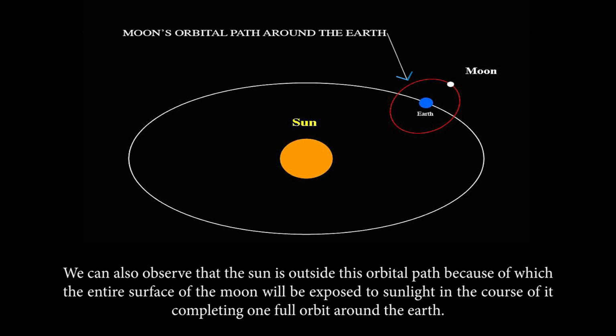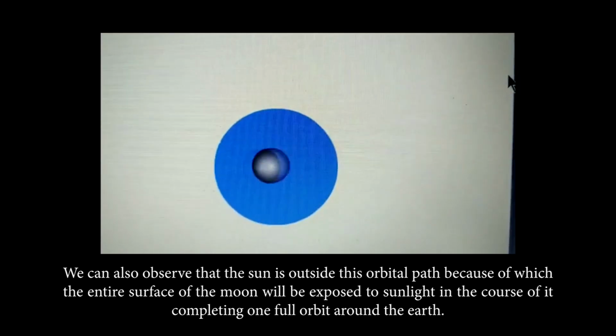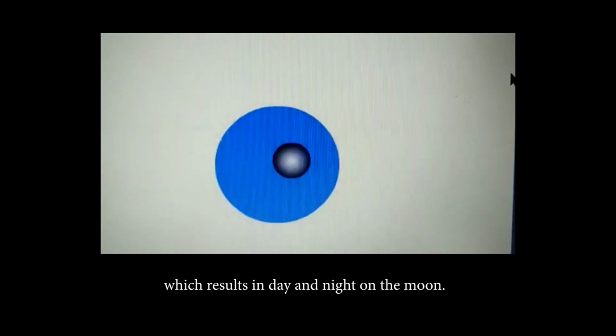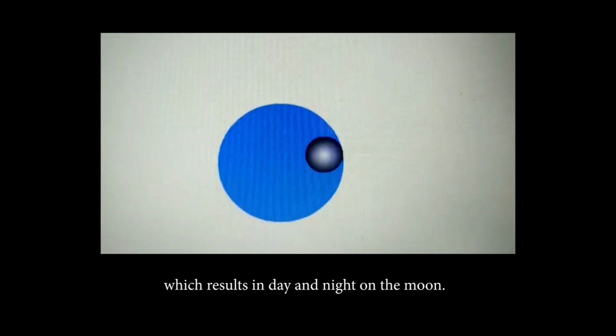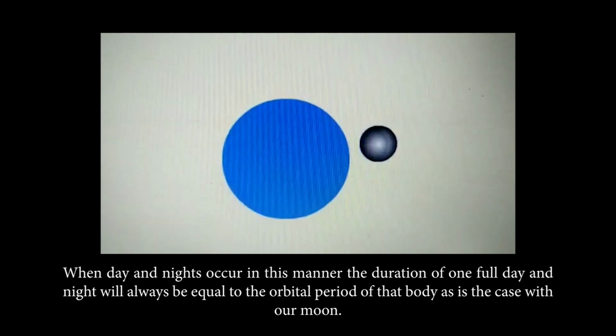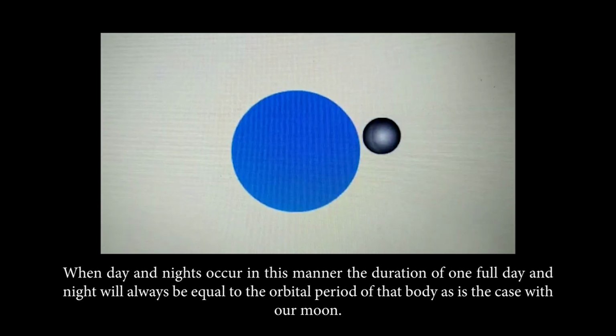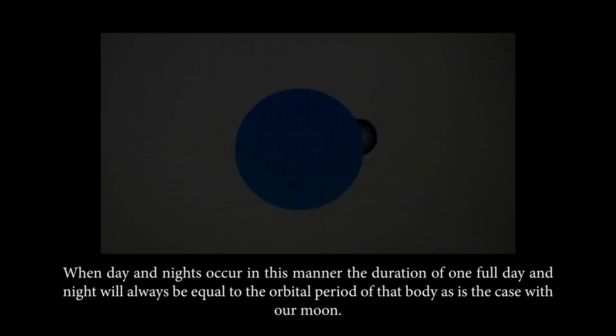We can also observe that the Sun is outside the orbital path, because of which the entire surface of the moon will be exposed to sunlight in the course of it completing one full orbit around the Earth, which results in day and night on the moon. When day and nights occur in this manner, the duration of one full day and night will always be equal to the orbital period of that body, as is the case with our moon.